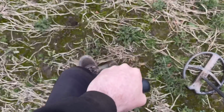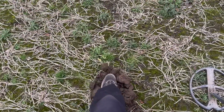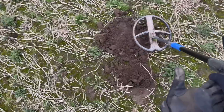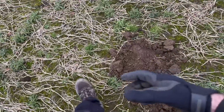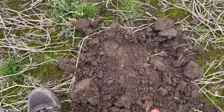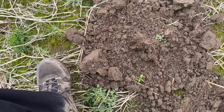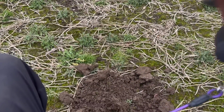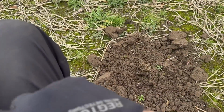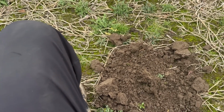Okay, it's definitely busier down this far end of the field. This is a nice one, 82. Again, easy digging. And we're out. And we're somewhere in there, pretty shallow by the looks of it. Albert! I'm pretty sure that that is a Roman silver.